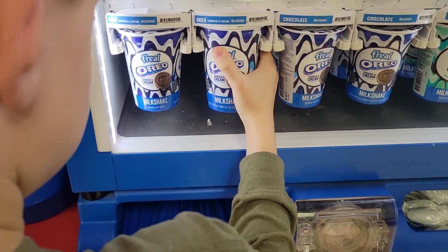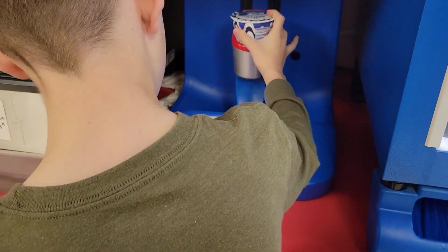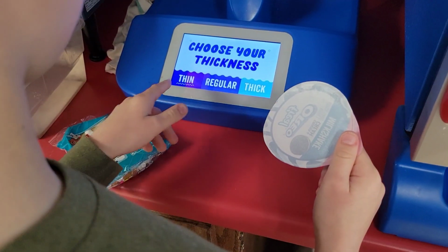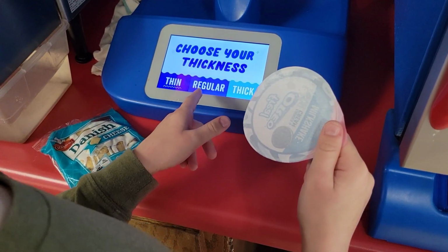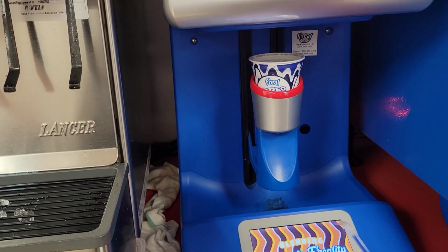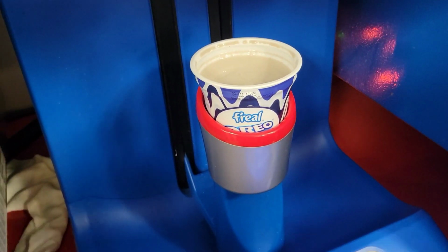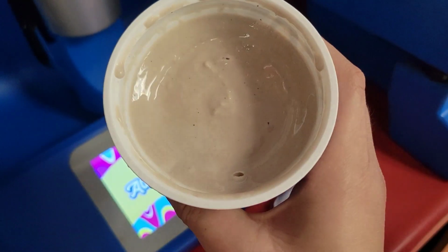Pull it out, probably. It's coming. There you go. You probably take the top off. Cup holder. Choose a thickness. Yeah. Whoa! It's coming. Okay. Well, how about that? That's pretty cool.